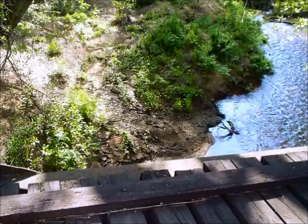This is some footprints along a creek also in Zana. I made the picture from the bridge.